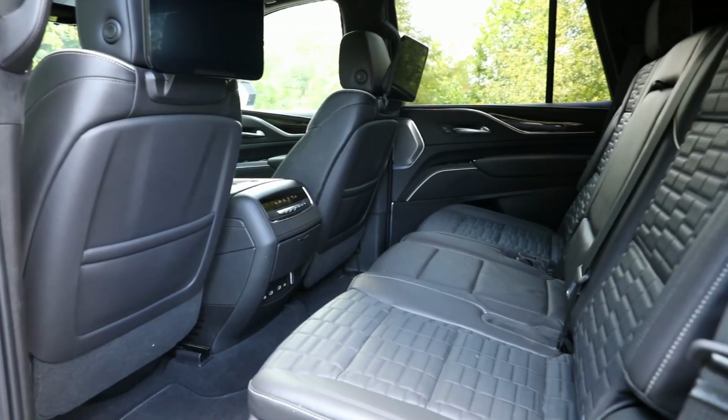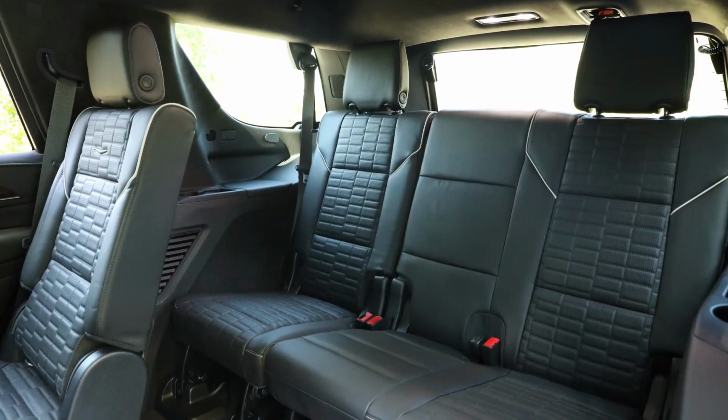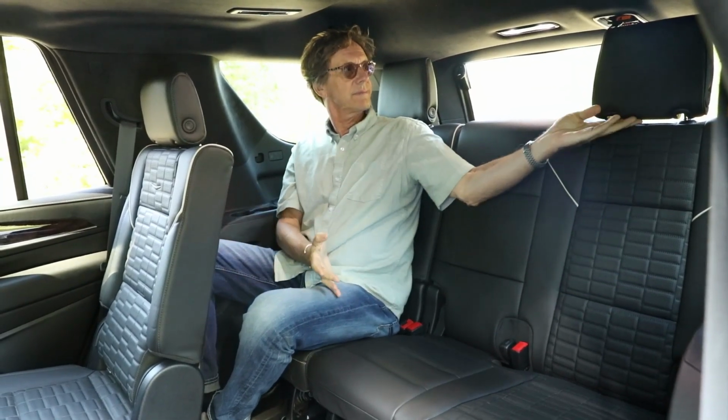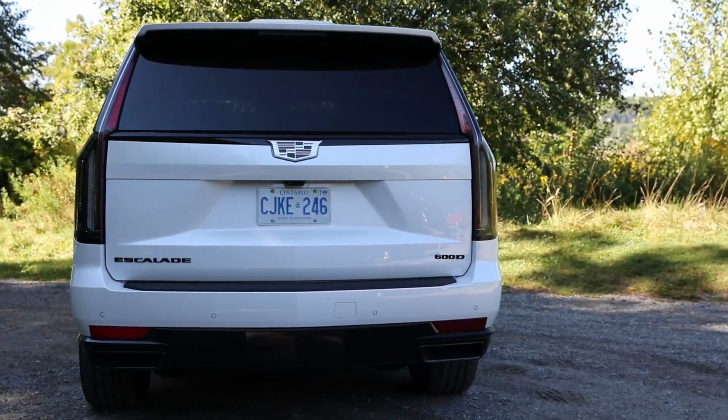But yeah, let's talk about comfort in the back, because that's why people buy these things, to have a comfortable third row, or at least a capacious third row. And both of them have tons of room back there. Both these third rows are not penalty boxes. You can put real people back there for a real drive, and they will not hate you at the end. They'll still speak to you. I did find that there was a little bit more people room in the back of the Cadillac.